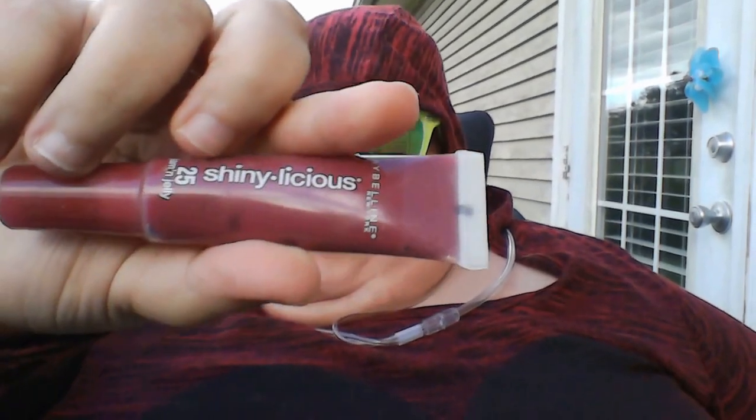Hello. And now I'm gonna show you a couple of lipsticks. This is basically a chapstick. It's also a medicated chapstick because, like, during the winter time, I'll get really, really bad breakout lips. So I like to use a chapstick that has medicine in it. Here is a Shinylicious purple lip gloss.